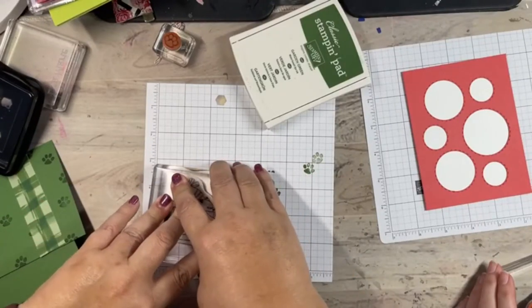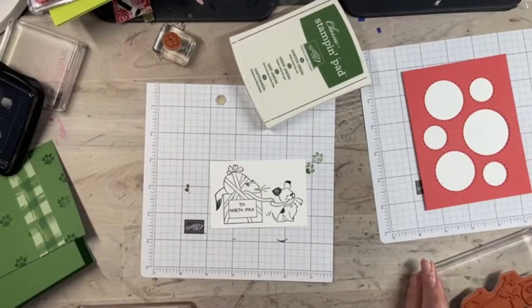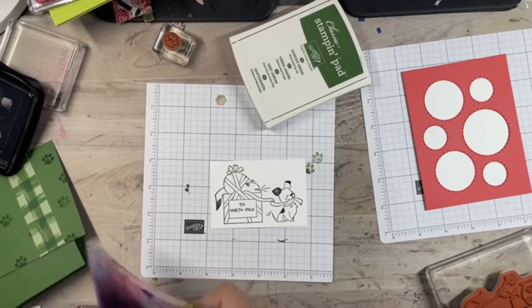Hey, do you have that masking tape? I do. Yeah, that's a little bit better. Masking paper, whatever we're calling it. It's masking paper. I think it's on the shelf. Do you know where? Yeah, over there. End of the stamps, third row. Ow. Don't fall.